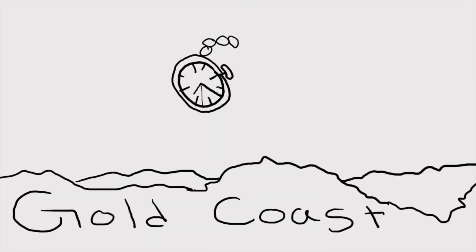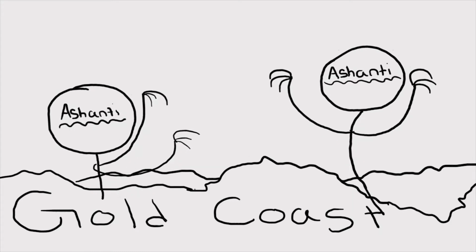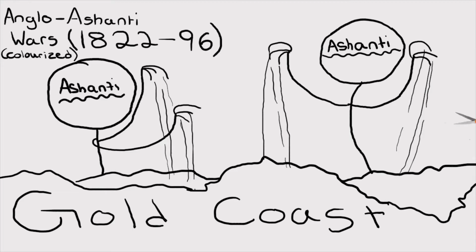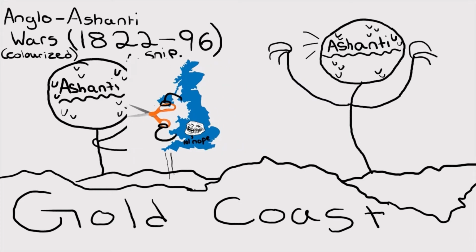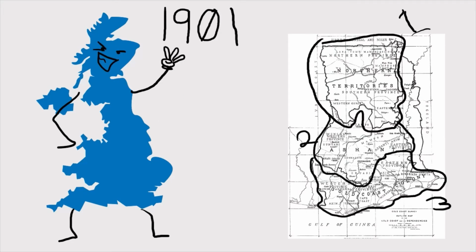Before the Europeans arrived, the Ashanti people controlled most of the territory in Gold Coast. Four wars, the Anglo-Ashanti Wars, were fought from 1822 to 1896 between the Ashanti people and the British forces. The Ashanti people eventually lost to the British forces in the Fourth War, and by 1901, Britain had established 3 colonies encompassing all of Gold Coast.